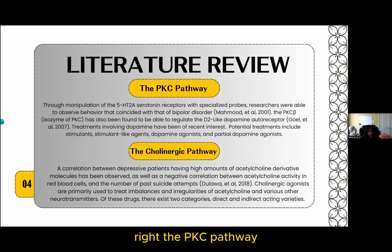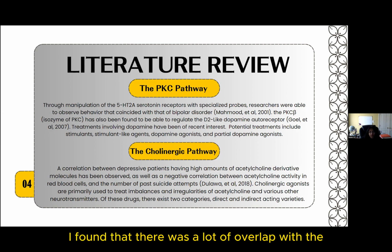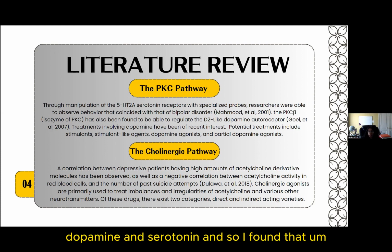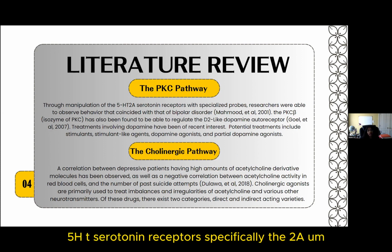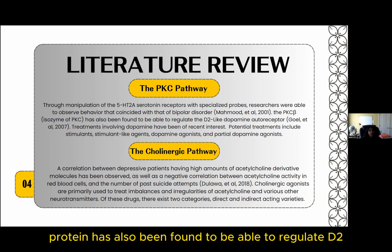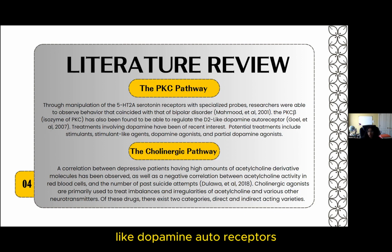The PKC pathway. In the PKC pathway, I found that there was a lot of overlap with the cholinergic pathway, which exists within the PKC pathway, and they have overlapping responses. In the PKC pathway, I mainly focused on discussions of dopamine and serotonin. I found that by manipulating the 5-HT serotonin receptors, specifically the 2A, researchers were able to observe behavior that coincided with that of bipolar disorder in monkeys. The PKC beta protein has also been found to be able to regulate D2 dopamine autoreceptors.